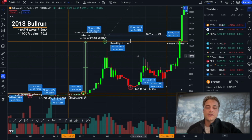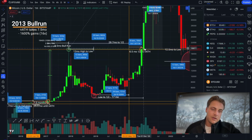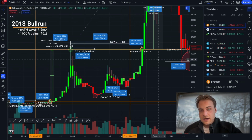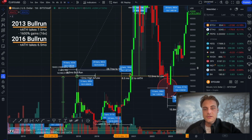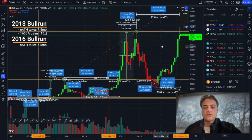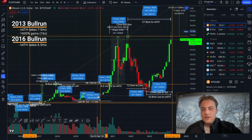That's pretty good. It was at this point I started to understand halving cycles in full, and that there's almost seasons to the crypto market, and we didn't see another all-time high until after the halving. The last one was 7.5 months. This one's 6.5 months. So ever so slightly decreasing the time it takes to make a new all-time high, which is interesting, but nothing crazy to note, I would say.